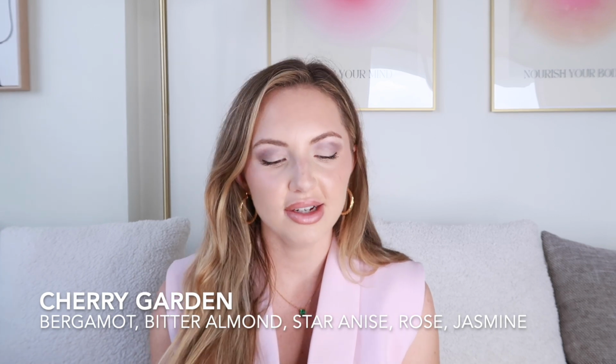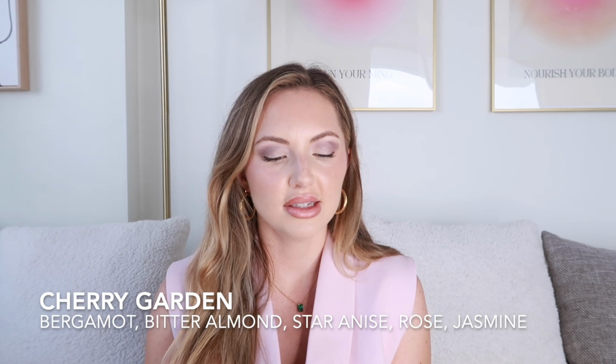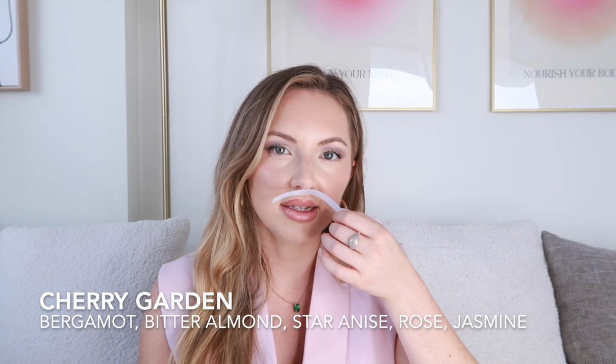We have Cherry Garden here, and you might be wondering if this is a cherry forward fragrance. So we have bergamot, bitter almond, star anise, rose, jasmine, and heliotrope. Where's the cherry? This is definitely giving more like cherry blossom. So if you love cherry blossom scents, I think this would be right up your alley. The fresh, rosy scent. Definitely picking up on the heliotrope.